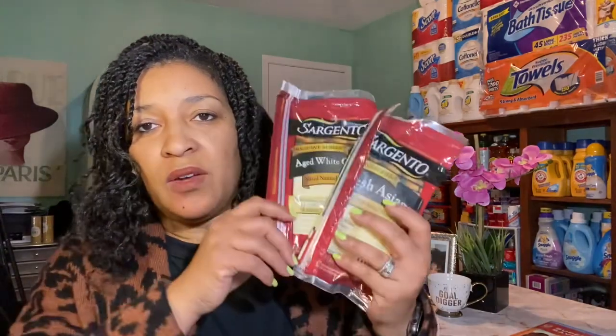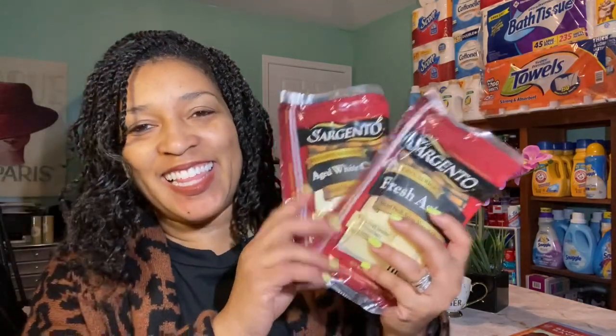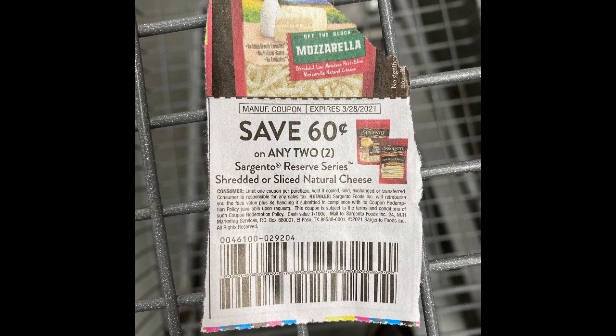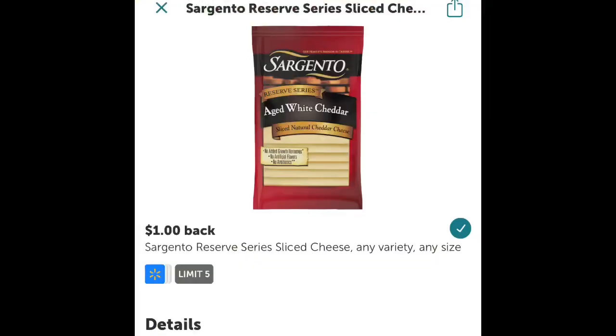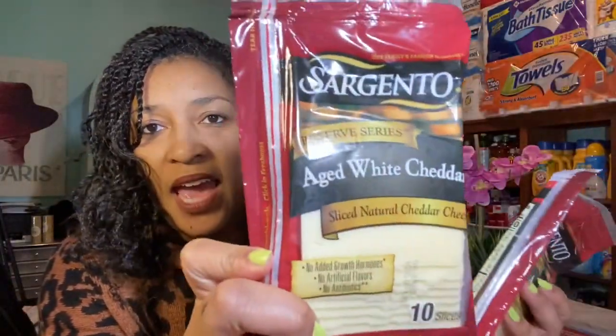So the first rebate I did was on the Sargento Reserve series cheese, okay? The sliced Sargento cheese priced $2.98 in my Walmart. There is a 60 cents off of 2 coupon that I used. I purchased 2, so that was $5.96 for the 2. The 60-cent coupon off of 2 came off, making it $5.36 in store. There is a $1 Ibotta rebate because I purchased the 2. I got $2 back, making the final cost $3.36 for the 2 packs of Sargento cheese. I got the fresh Asiago and the aged white cheddar.